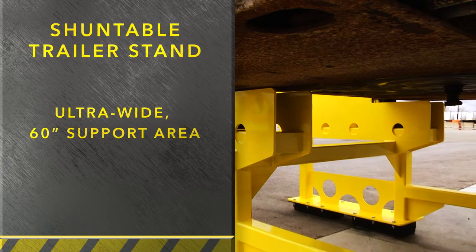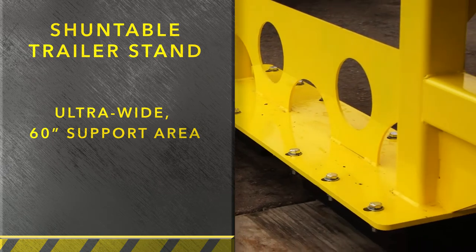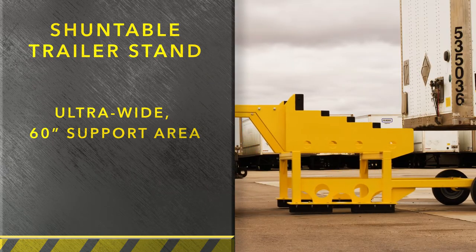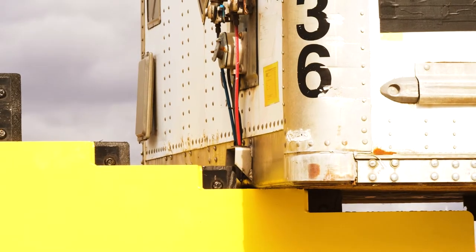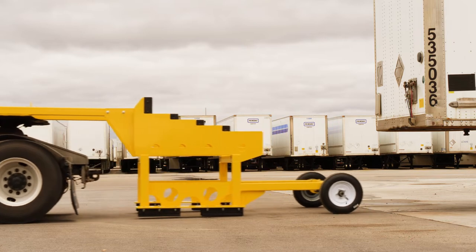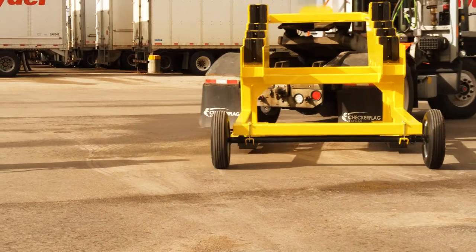With its wide base and variable height design that can deal with inclines and uneven pavement, and can withstand the force of an overloaded trailer drop from 6 inches, the shuntable trailer stand offers the ultimate in support, efficiency, and employee safety for high-traffic, high-risk docks.